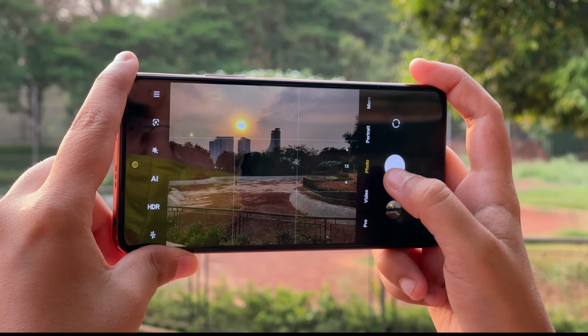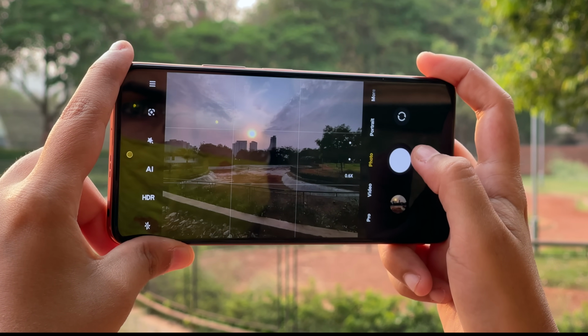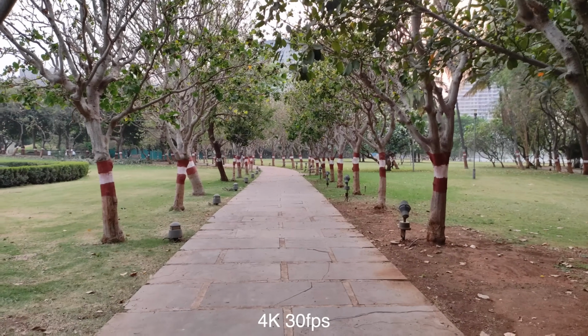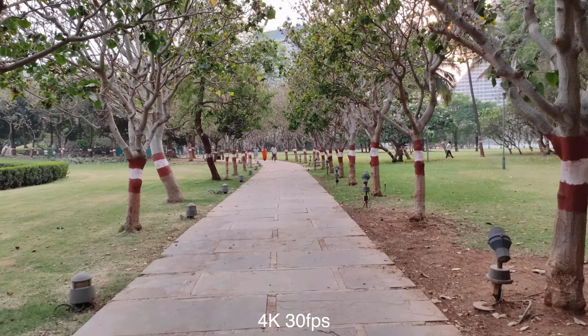Normally, I start with daytime images, but for this video, let us change things a bit and start with videos first. 4K 30 fps is the maximum resolution that you can shoot in. There is no electronic stabilization at this resolution.